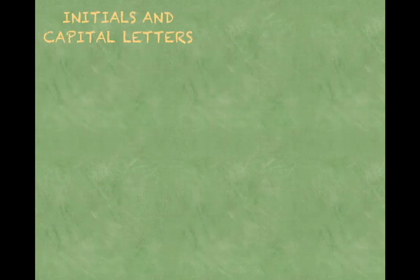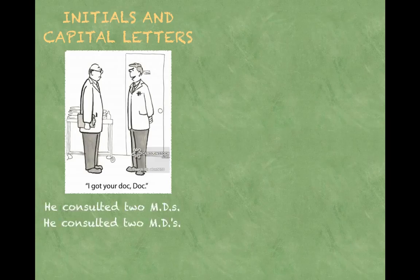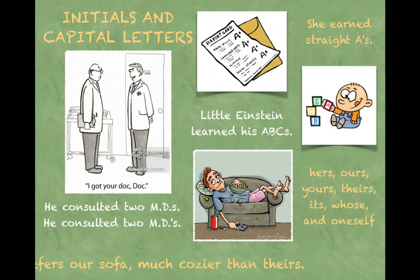There are different approaches to plurals for initials and capital letters used as nouns. Both of these are correct. Many writers and editors prefer an apostrophe after single capital letters only. Also note that personal pronouns never take an apostrophe. For instance, he prefers our sofa, much cozier than theirs.